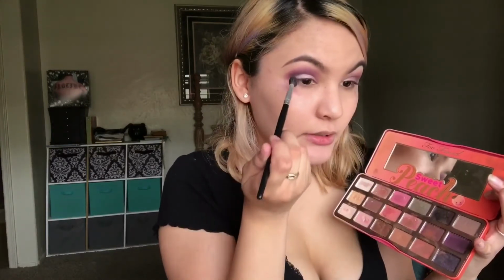I'm just going to put it in the little inner V, outer V, whoops. Wrong V's. And then I'm going to take it again on the other side, just so they match. Take it out and blend.